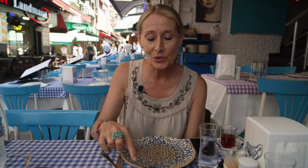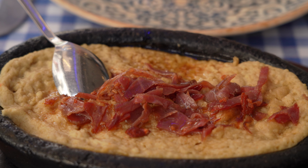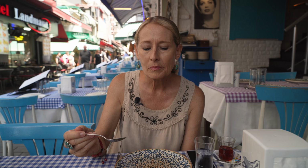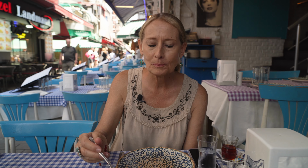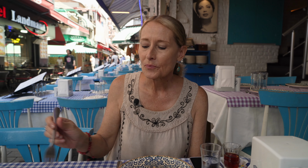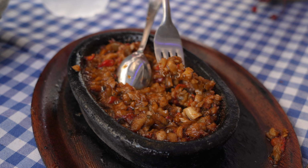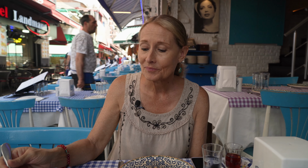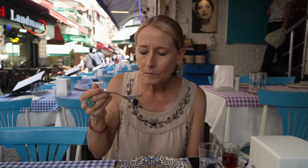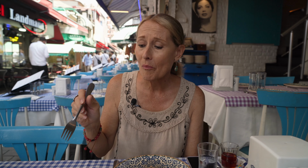And one of the first things I saw on the menu was hummus with pastrami. So I'm going to give this a try. Absolutely delicious. I also ordered some Balik Cokorec, or minced fish. It's really hot. It's still bubbling in the little pan. Oh yeah. Wow, that's fantastic.